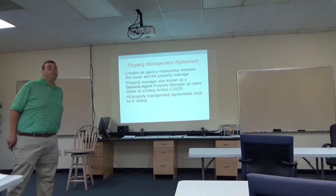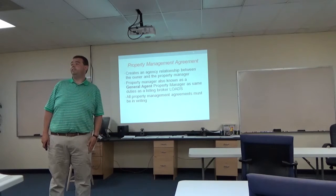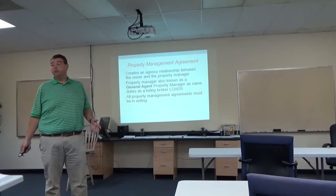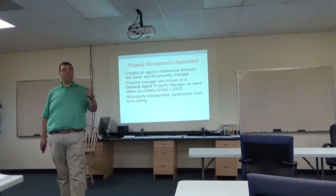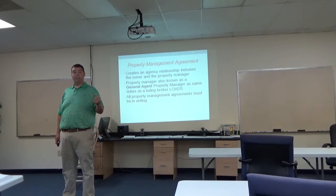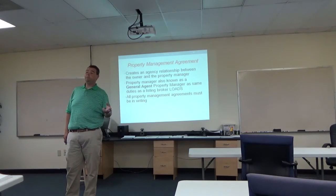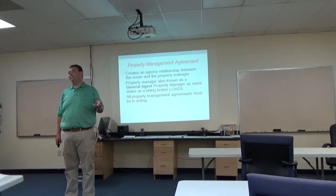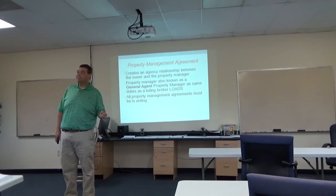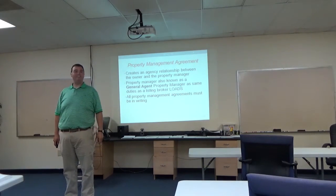So the property management agreement is nothing more than an agency agreement. Remember, what do we call an agency agreement when we're dealing with a seller? A listing agreement. The listing agreement is the agency agreement, right? That's the piece of paper, the document, that the client signs with the firm to hire them to represent them. What do we call the agency agreement with a buyer? A buyer agency agreement, right? What do we call the agency agreement with a landlord? A property management agreement. That's exactly right.